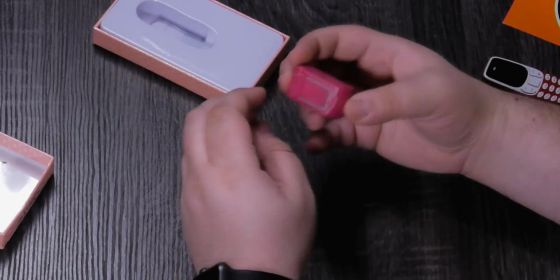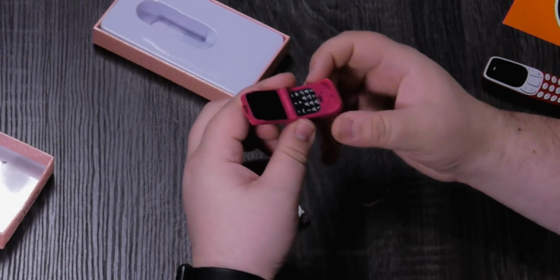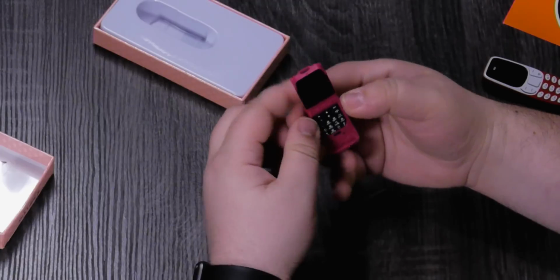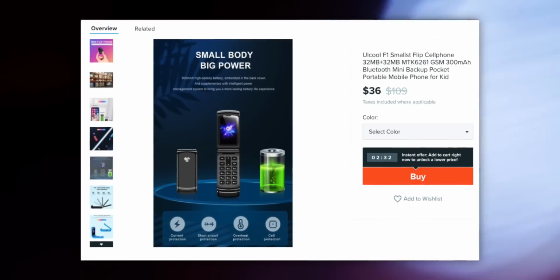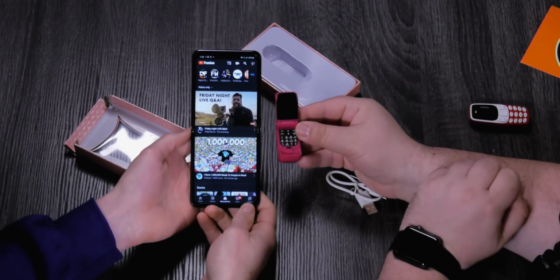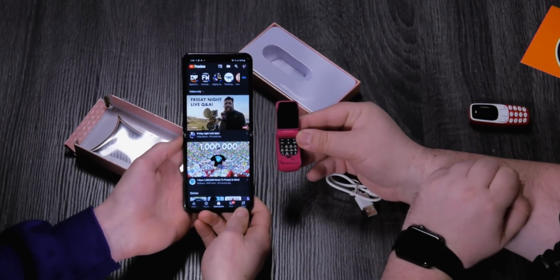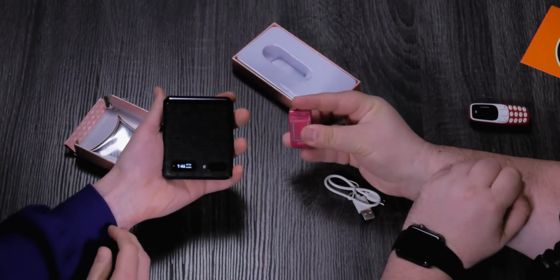All right, so this one is in fact a tiny little flip phone, and the picture that I saw on Wish was actually that it was more of like a Razr, like the old school Razr. For context, this is what a Galaxy Z Flip looks like. And here's what it looks like closed. But I have no idea how to open this. Got it. Yeah, not so easy, is it?